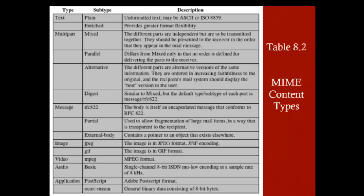The message type provides a number of important capabilities in MIME. The message/RFC 822 subtype indicates that the body is an entire message, including header and body. Despite the name of this subtype, the encapsulated message may not only be a simple RFC 5322 message, but also may include MIME messages. The message/partial subtype enables fragmentation of a large message into a number of parts, which must be reassembled at the destination.